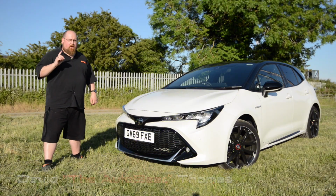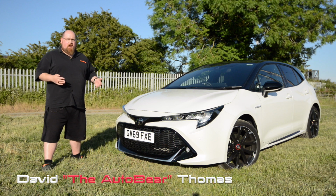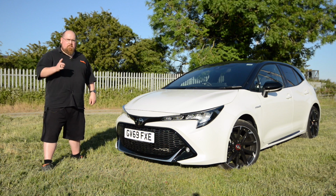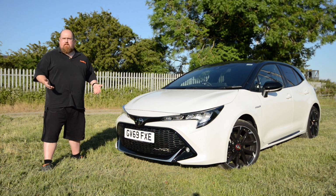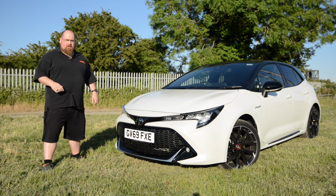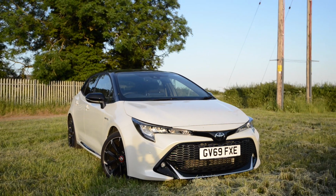If I asked you to associate one word with a Toyota Corolla, you'd probably use something like comfortable, reliable, economical and practical, but you wouldn't be using words such as fun or stylish. But with this latest generation Corolla, Toyota want to change that. They want you to go ahead and buy this car, not just using your head, but using your heart as well.